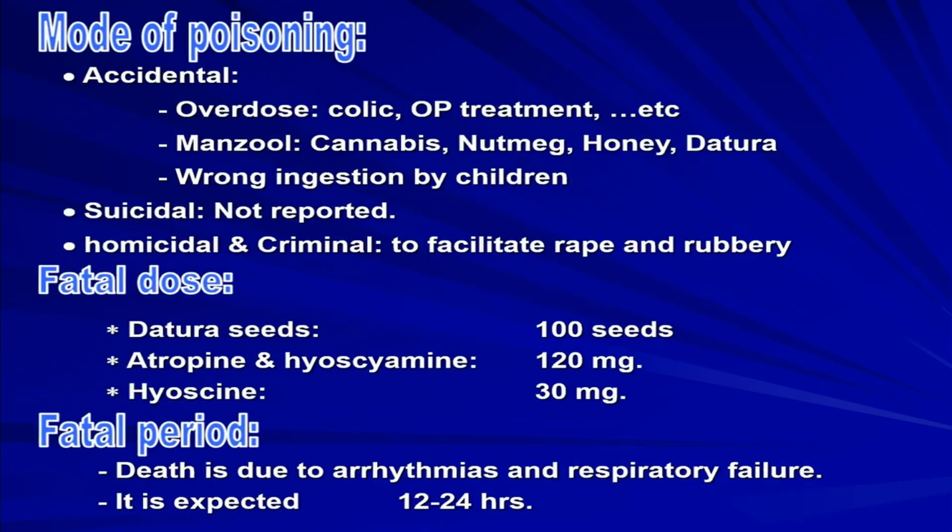Mode of poisoning. Accidental. Clinical overdosage during the use of this agent as an antispasmodic for treating colic and as an antidote for treating organophosphorus insecticide toxicity is very common. In the past, manzol, which is a mixture of cannabis, nutmeg, honey, and datura, was used in Alexandria as an aphrodisiac. This mixture is not used nowadays. Toxicity also may be due to wrong ingestion by children. Suicidal is not reported. Homicidal and criminal, it was used in the past to facilitate rape and robbery.